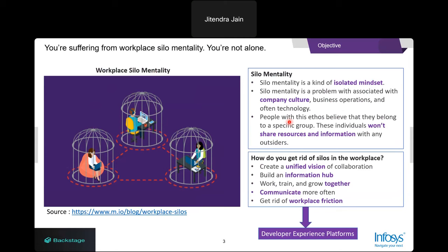So now there's a challenge: how do we get rid of the silo in the workplace? If we have a unified vision, definitely that could be one direction. If we can build an information hub that everyone can go ahead and consume, if we can work, train, and grow together, if we can communicate more often, which is not the case here, you see the red lines. Of course, if we can get rid of this work friction, which is a major challenge, then definitely workplace silo mentality can be overcome, or we can reduce it or finish it.